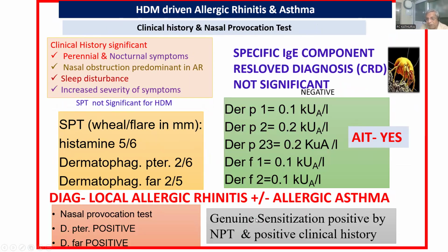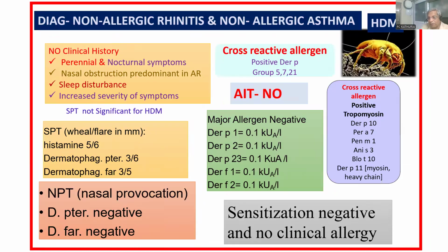While there is a third group of patients where the systemic IgE circulation is negative, skin test is positive, and CRD, component resolved diagnosis, is also negative. These are the 30% of the patients of allergic rhinitis. Now we define this as local allergic rhinitis, local allergic asthma. These patients need a nasal provocation test. If the nasal provocation test is positive, then they may need allergen immunotherapy.